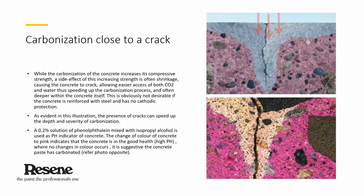So the way to test if concrete is carbonated or not is a 2% or 0.2% solution of phenolphthalein mixed with isopropyl alcohol, and that will indicate what the pH of the concrete will be. So the change of color of concrete to pink, that's a good thing. It says that the concrete is quite alkaline and any steel within it would be safe from corrosion. Where the concrete color does not change, it means that in those areas the concrete has suffered carbonation, and if there is steel within that area, it will definitely corrode.